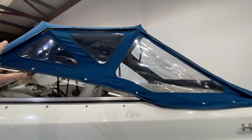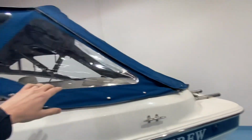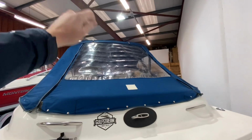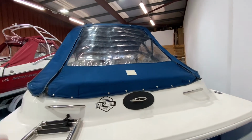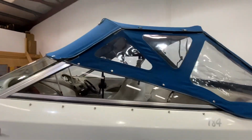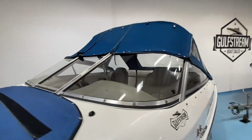These side panels are removable. You can take the 2 side panels out, and you can remove the center section on the back panel. You can also roll it up and clip it open, which is handy, so you can get in and out no problem. And you've got an opening section, and all 3 sections at the front open as well. So it's a really good set of covers.